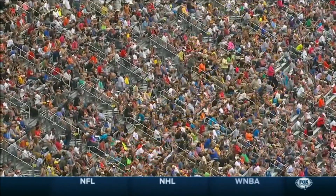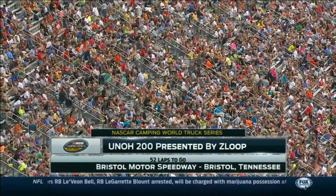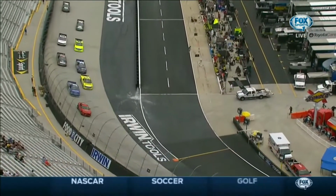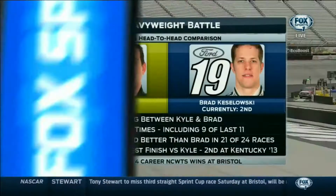We'll step aside for just a moment. Glad you're with us here at the Bristol Motor Speedway. Brad Keselowski, Kyle Busch, still your leaders. Hornaday, Bubba Wallace, and Matt Crafton in your top 5.